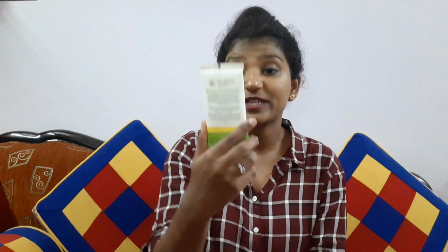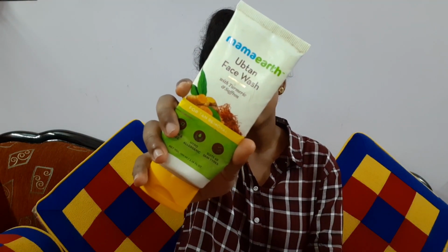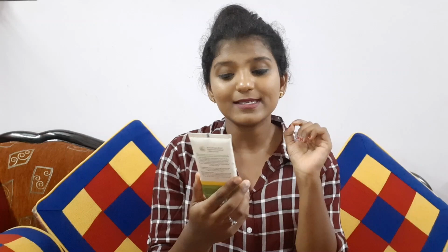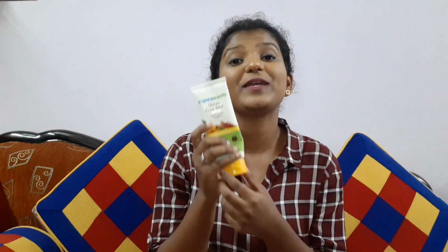So the second face wash in my list is the Mamaearth Ubtan face wash with turmeric and saffron extract. This is an amazing face wash for tan removal. It contains small granules which also act as a mild exfoliant on your skin. This is sulfate free, paraben free and suitable for all skin types. This is also very affordable. It retails for rupees 249 and is the best face wash for the summer season as it removes tan. So I use this face wash during the summer seasons.